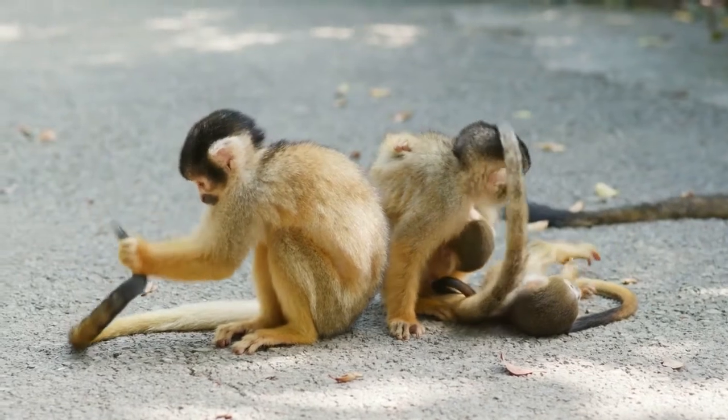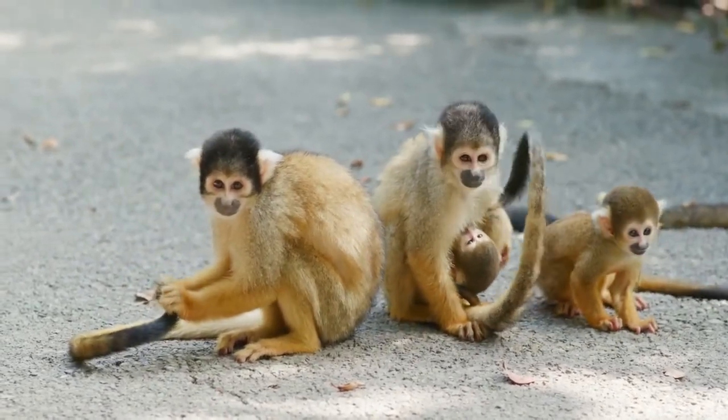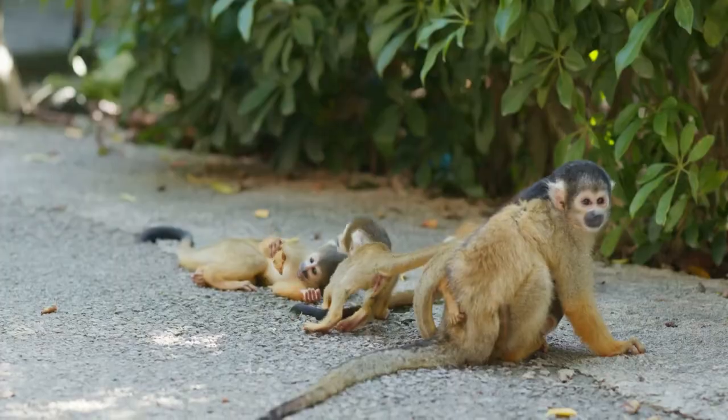Number 17. The female squirrel monkeys do not give birth often. It takes between 1 and 2 years for a female to give birth to a single baby.